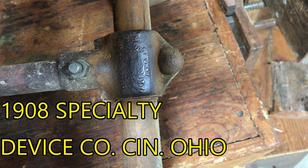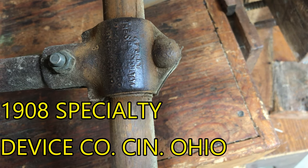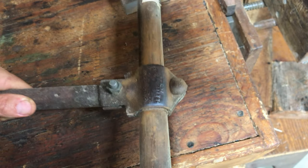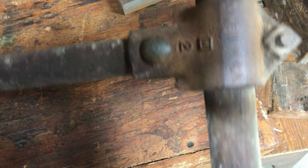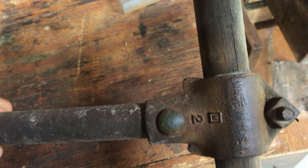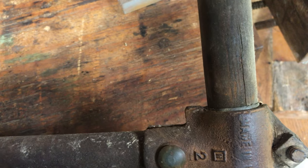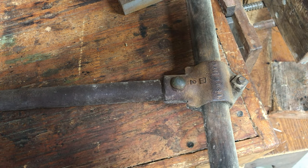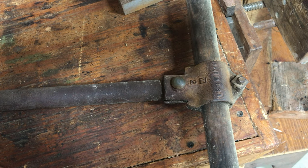It says something about, it's got somebody's initials, the specialty. Made in the USA and number 2. So this is early 1900s. That should be just fine for this well. Matches up good.